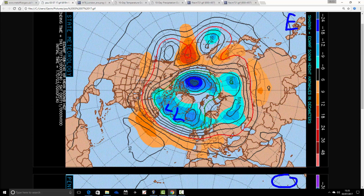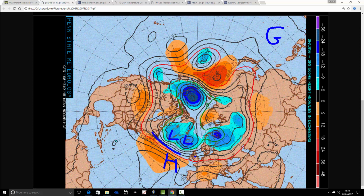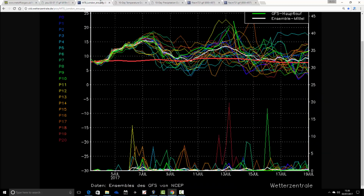The ECMWF has low pressure, below average heights, to the north. We've got above average heights to the south, and we're bringing the jet stream through rather like that. So it would be unsettled for the northern part of the country, less so down in the south because we're closer to this ridge. The GFS is very similar, in fact it's almost identical, with below average heights around Greenland and Iceland, above average heights through the central Atlantic, and we bring the jet stream through the Atlantic into Europe like that, particularly impacting the north. For the south, we're always closer to these ridges, which are bringing warmer and drier conditions.